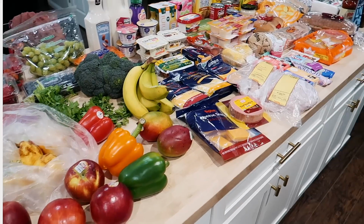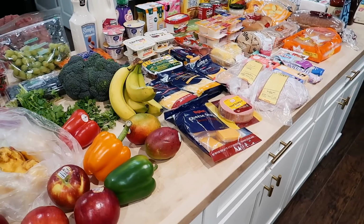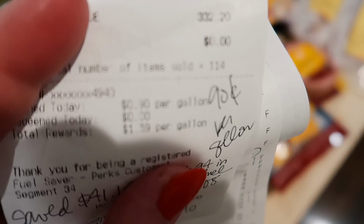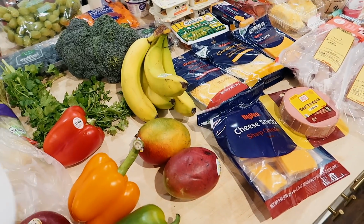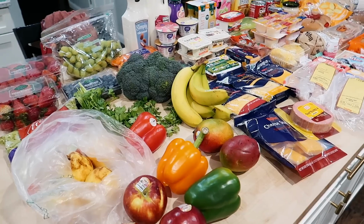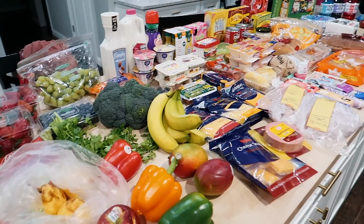Okay, so while this is not a budget grocery haul, I definitely did save a ton of money today, so I wanted to share some of those tips with you guys. The first of which being the fuel saver I mentioned. I did end up getting 90 cents off per gallon from this shopping trip. Multiplied by 18 gallons, I did that because my gas tank in my car is 18.5 gallons, I can actually save $24.94 the next time I get gas.